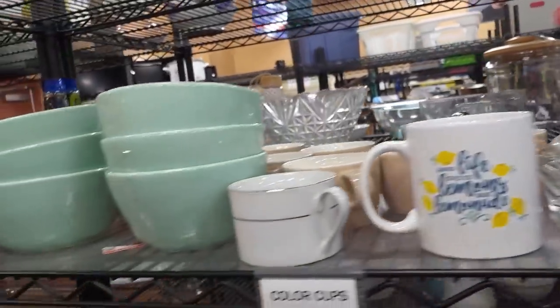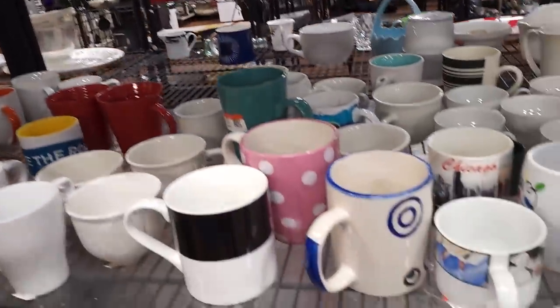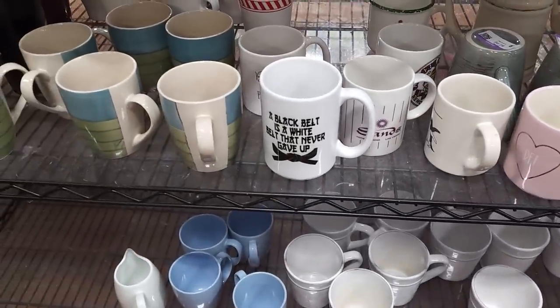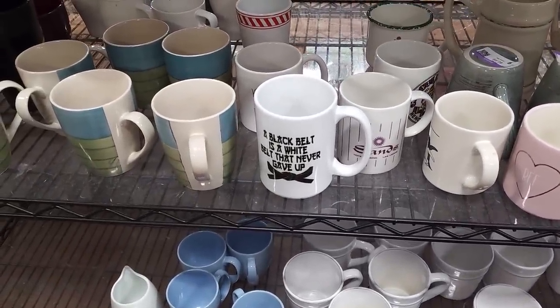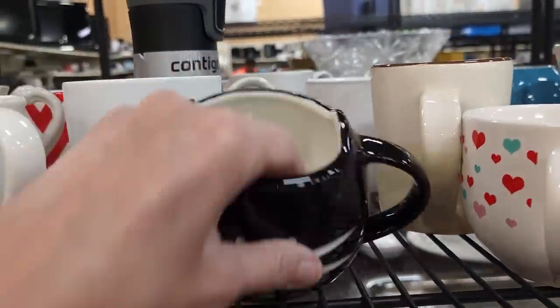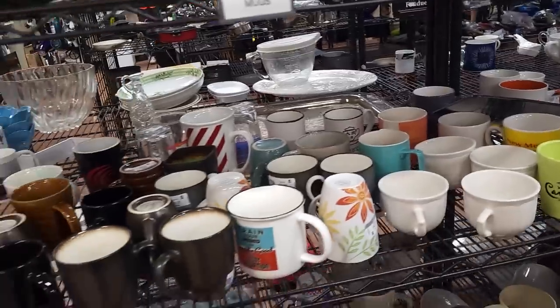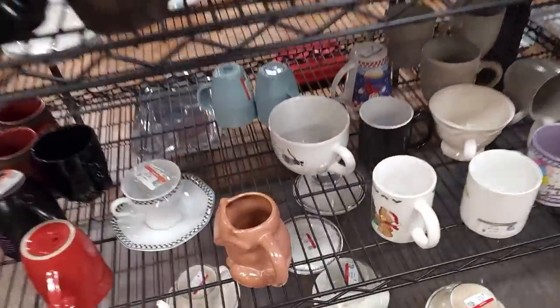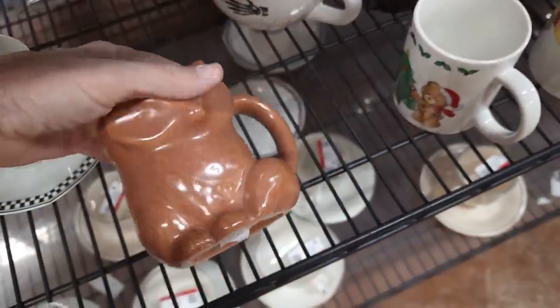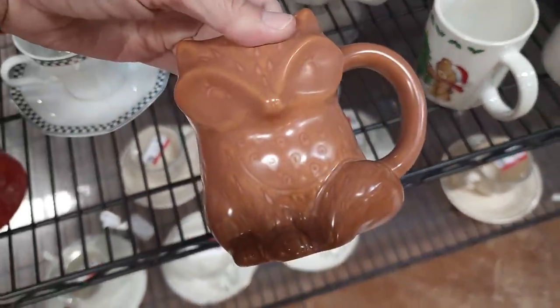Let's see if we got any coffee mugs. A black belt is a white belt that never gave up. That's cute. Little kitty mug is cute. $2.99. I don't feel like I need to pick him up for $2.99 today. But maybe the fox mug for 99 cents? Yes. Or is he a raccoon? Oh, I think he's a raccoon.